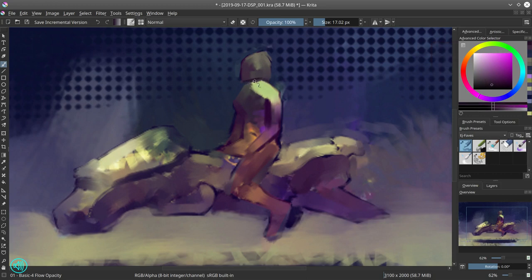And so in the case of this painting, the female rider was just disappearing too much into the colors of the bike. So it looks like it's just one object and not two separate objects. It doesn't look like a hover bike with a rider. It just looks like a hover bike and this person sticking out of it or something. So it didn't look very appealing.